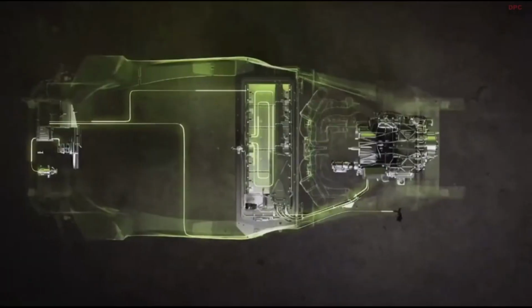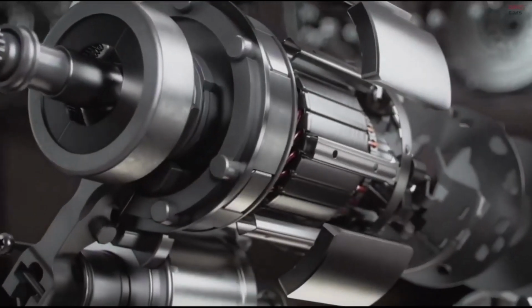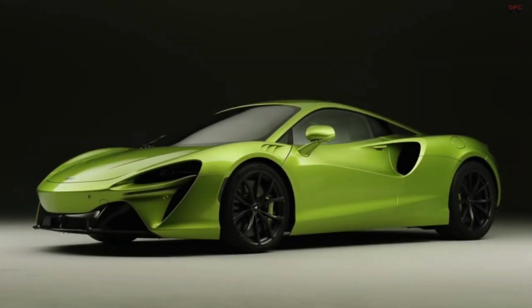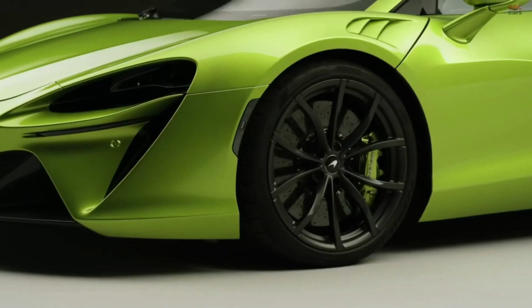Not only does it deliver unrivaled performance, it also allows the most compact packaging possible. A 180-degree angle was considered for the engine, but dismissed because it would raise the height of the camshaft and therefore the center of gravity of the car.